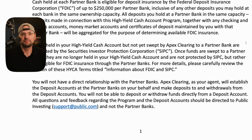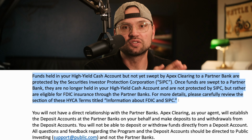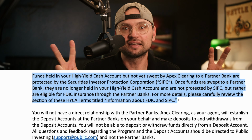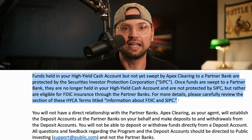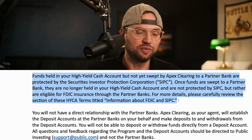The overall structure seems to be really similar to what most of these will be, which is whenever we deposit cash into the account, whenever it's not yet swept into a partner bank, it's protected by SIPC insurance because it's in a brokerage account. It's essentially invested money. Then once that money actually lands into the bank account, now it's protected by FDIC insurance. So it's an interesting kind of shuffle that's happening as far as I know between all these banks.